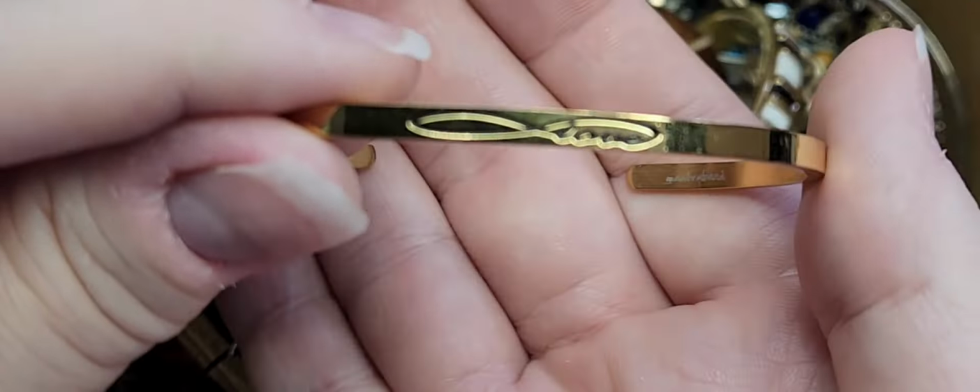Uh-oh. Flamingo earring. My sister will never wear this. But it's so cool. Love it. Okay, earring. Earring. Earring. Earring. Okay, let's just get all the earrings out of here.